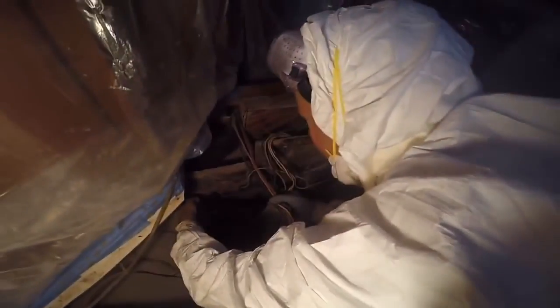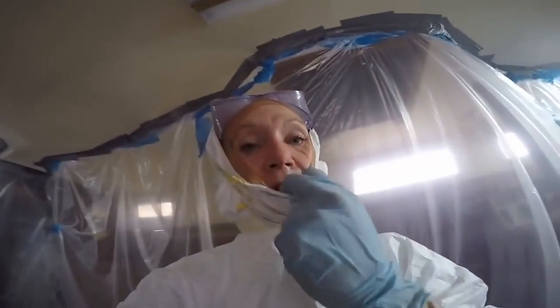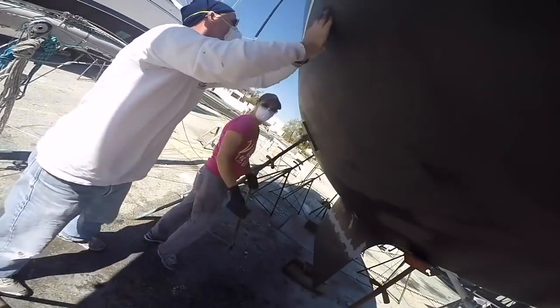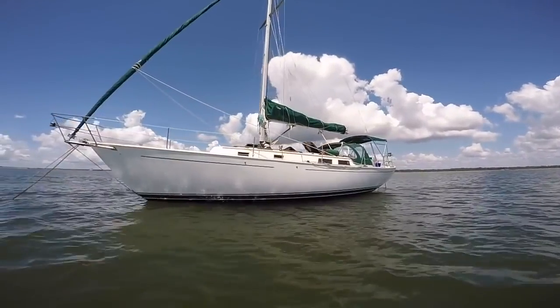2016, and what a year we have had at Have Wind Will Travel, sharing the discovery of the rotten stringers under our mast step and the 3 months we spent in the shipyard rebuilding our stringers, re-rigging our boat, and getting her ready to cruise offshore this season.